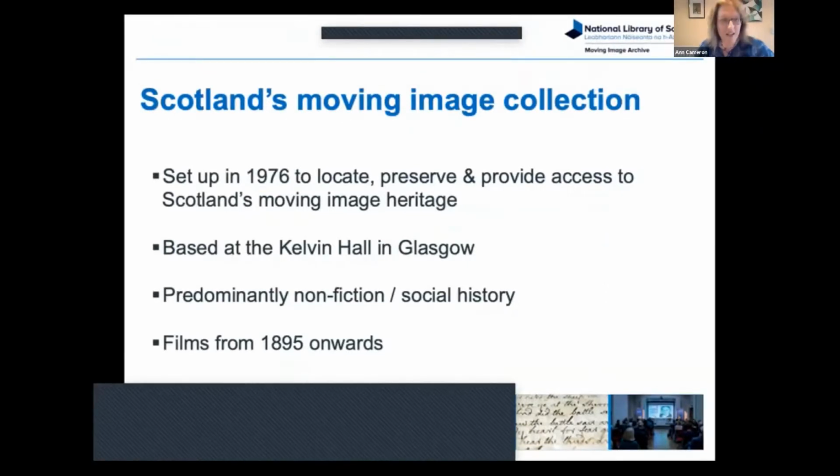So today, for those of you unfamiliar with moving image and sound collections at the library, I'll give you a very quick introduction. The Scottish Film Archive was set up in 1976 to locate, preserve and provide access to Scotland's moving image heritage. It then moved through various different organisations, including Scottish Screen, which you may remember, and we're now part of the National Library of Scotland, based at the Kelvin Hall in Glasgow, where we've been since 2016.